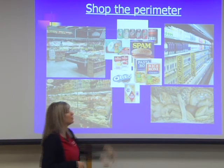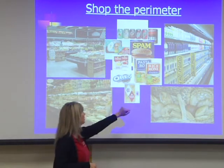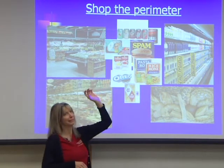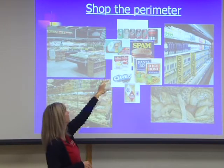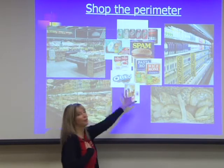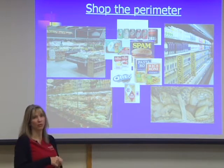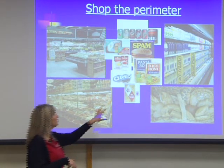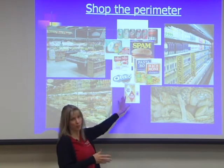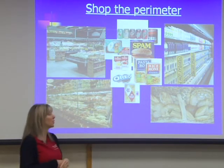But the rest of the middle typically has the highly processed foods, so very high sodium, high fat, high sugar, spam. That's making a comeback, I hear. And the sugary drinks. So the things that have very high sodium, high saturated fat, and typically lower nutritional value. So less bang for your buck. And the chip aisle, the snack aisle, all of those things. So you can do a lot of damage going through those aisles.